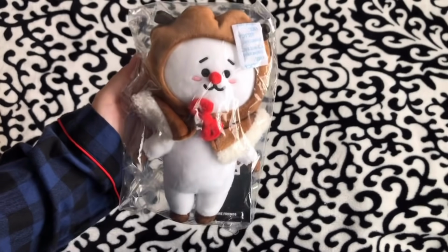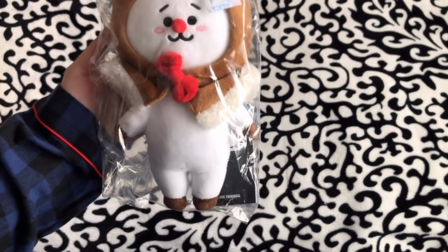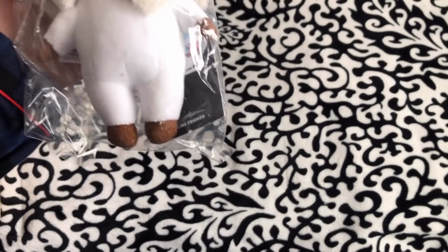Oh my god, this is so cute. Oh my heart. These are so small, but just look how cute. I'm about to cry, seriously. I think these were my first dolls in this size, because I didn't purchase any of their Halloween ones or, oh my.